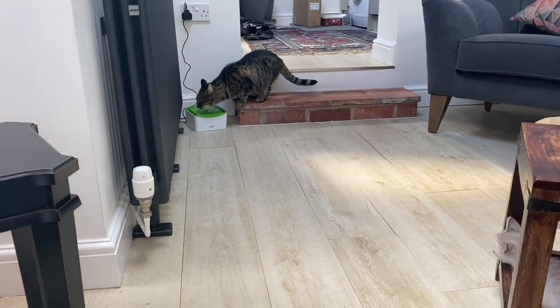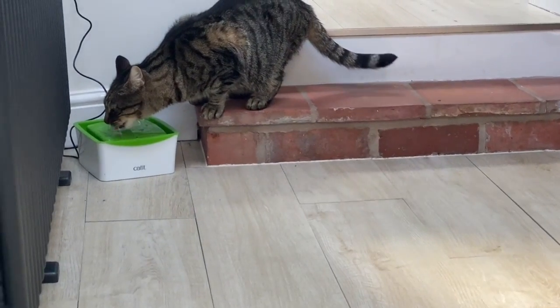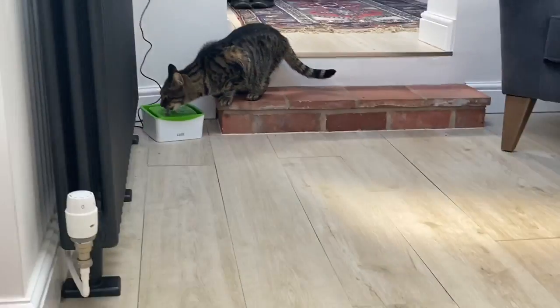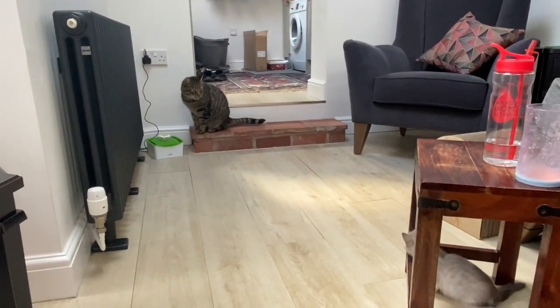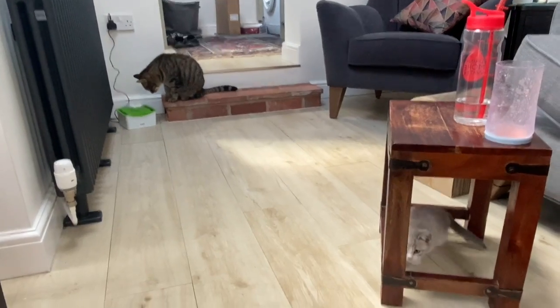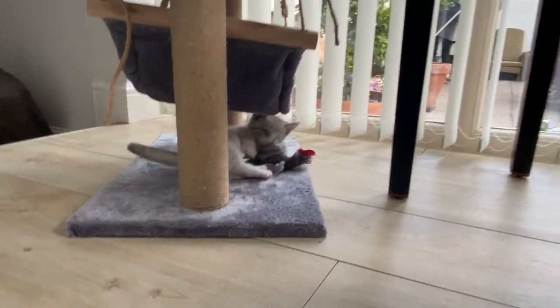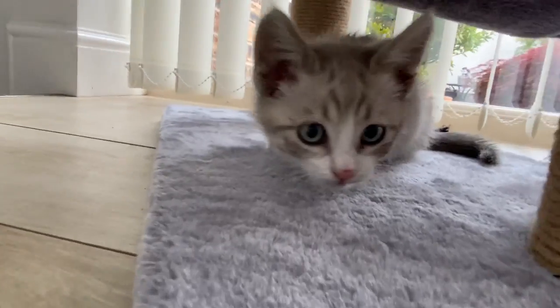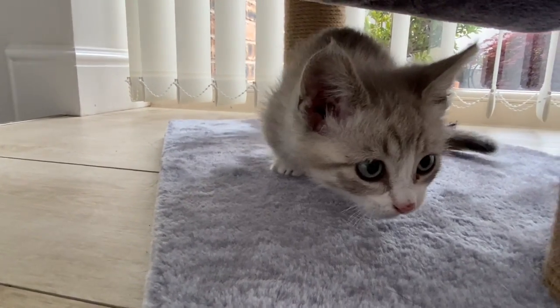Hey, everybody. It is Sunday and Rory is drinking from the flower cat fountain. He's enjoying that one. And Beau is watching. Beau's been chasing his tail. Hasn't he? He likes your tail. He tries to chase it. He does. Hello, mister. Oh, good boy. Oh, you're hiding. Okay. And now he's attacking Mr. Chicken. Hey. Attacking Mr. Chicken? What's Mr. Chicken doing?